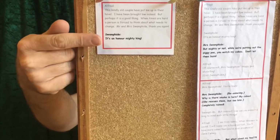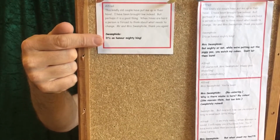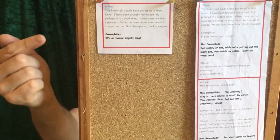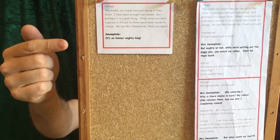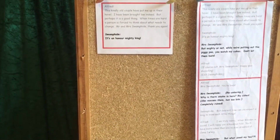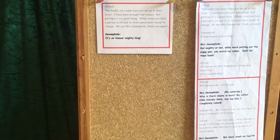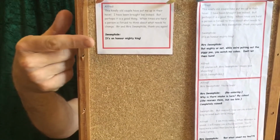You can see this is for a character called Swamp Hide, all right? You can see the name of the character is written there above the line. Now, you don't need to say the name of the character, all right? It just tells you who's speaking. It would be silly if you did, wouldn't it? It would be like me saying, Ben, hello, Ben, can I have a cup of tea, please? Ben, what, you see what I mean? You don't say the name of the character, you just say what's written underneath it.